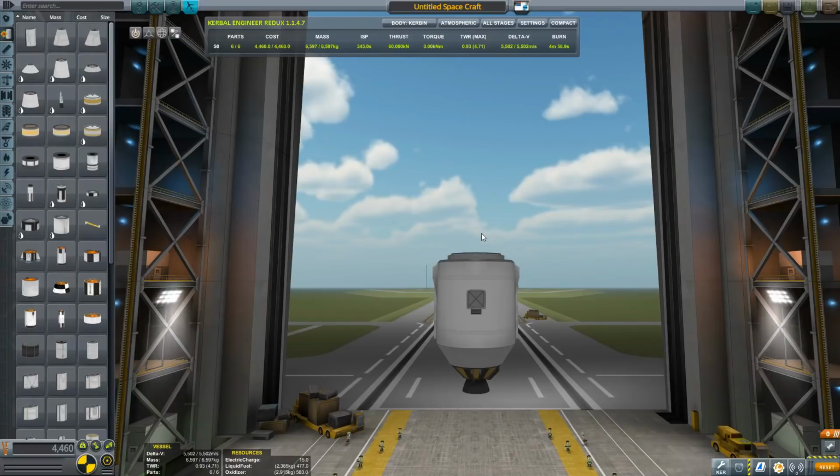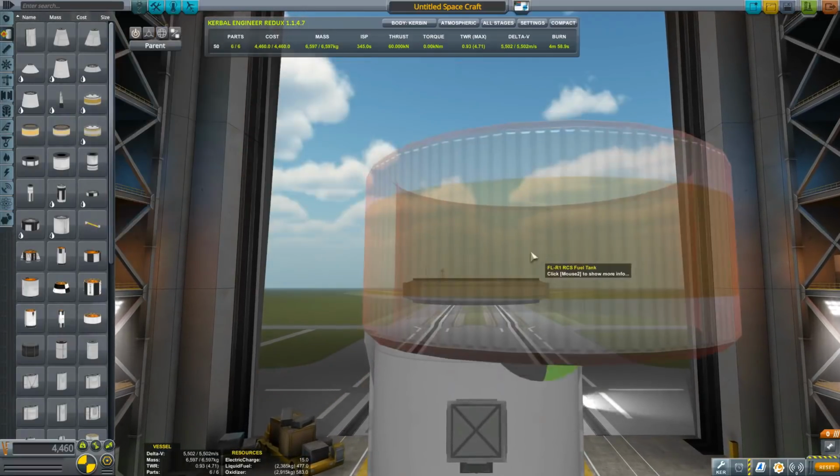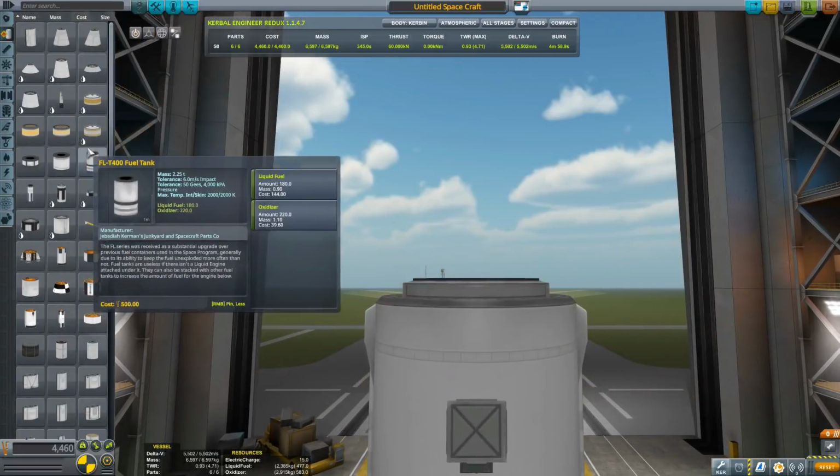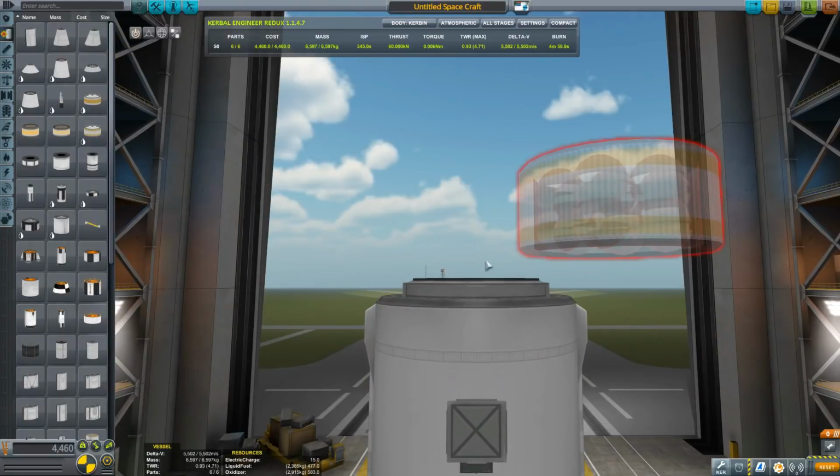So let me just go back to the thing. Now they've got these sort of things on the side. I have no idea what those are. Maybe that's where the engines are. Not sure. But I'm just going to put a normal fuel tank on here. Of course, the right size. That one. And batteries. We also need batteries.